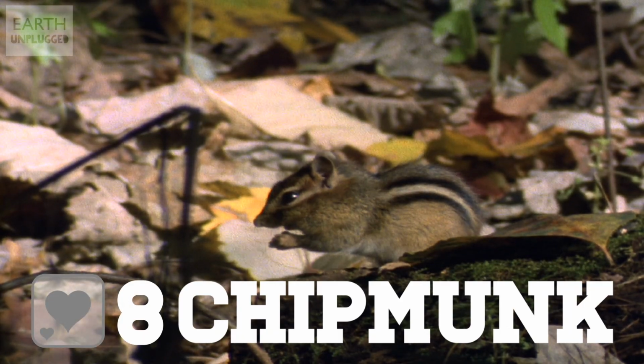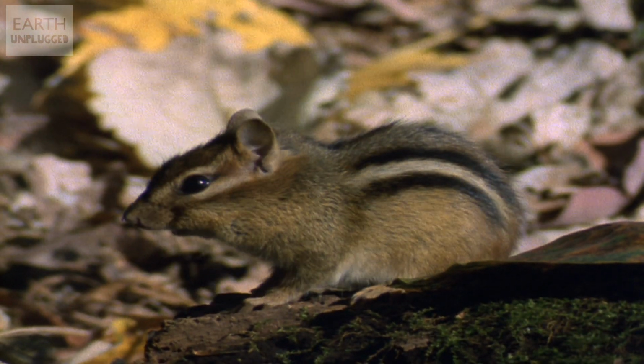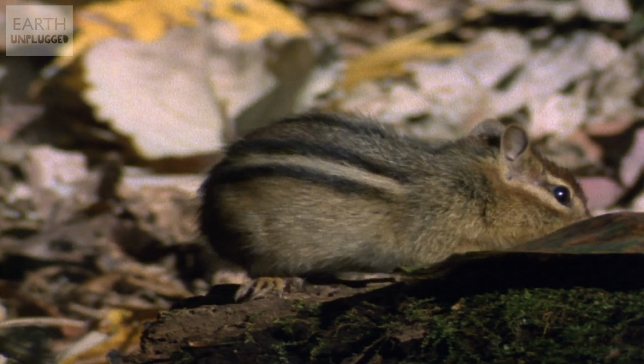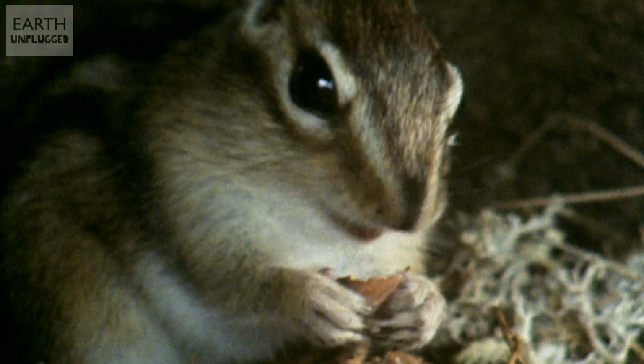Cheek pouches allow chipmunks to gather food until they can stockpile it in their burrows, and they can expand to 3 times the size of their head. These tiny rodents are hoarders, and in a mere 2 days can collect enough food to see them through the winter.